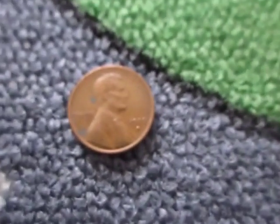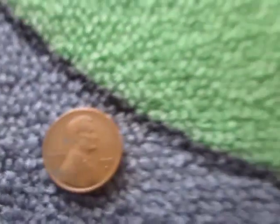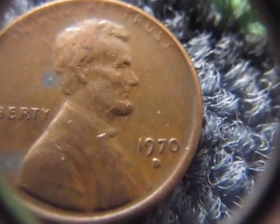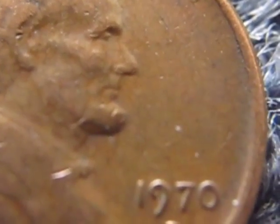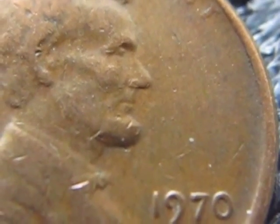And then, guys, the best find of all, and I'm not sure if you guys will see this. I really saw this over the corner of my eye when I was going through. This is a 1970 dime, and I'm not sure if the camera will pick it up, but it's actually a clash die. I'll see if I can get that in the viewfinder. But if you look right there, see those lines right there? There's a couple lines right where his chin is.